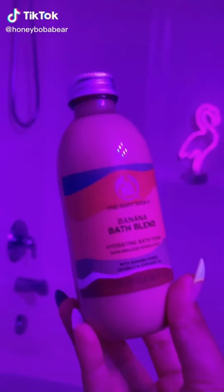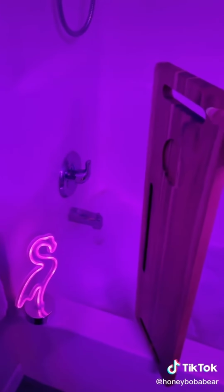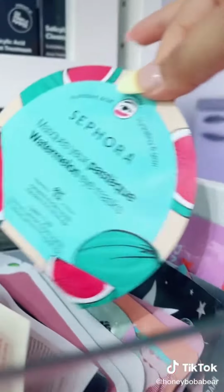I'm gonna take a Batgirl bath. Bath bomb, but it smells like banana. Some Epsom salt, and can we appreciate how aesthetic this looks? While that fills up, I'm gonna get everything I need to put on the tray. I just decided on a watermelon theme. This mask for my face, eyes, lips. I'll do this bath bomb. This is so pretty.